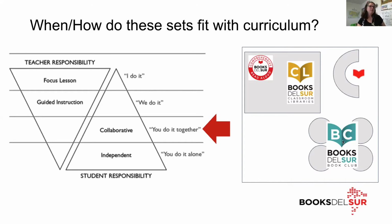Yep. So I'm very familiar with that idea of rotating titles. Oh, are you? That's why I love having my Book Source friends around. You guys get it, right? We want to work with literature.